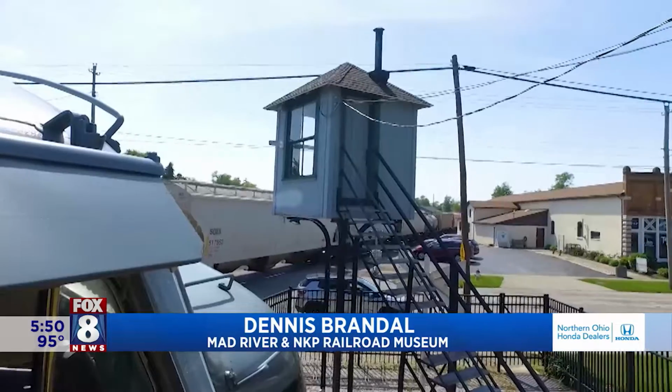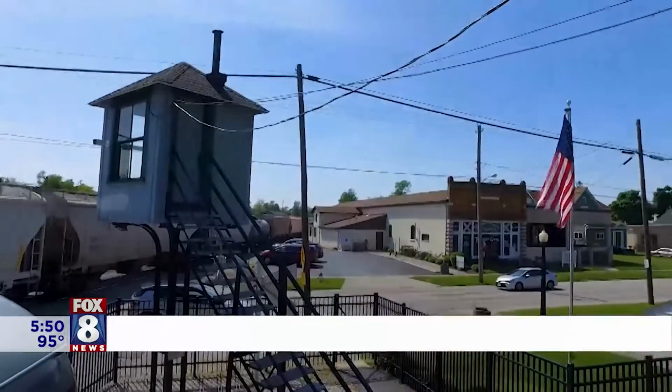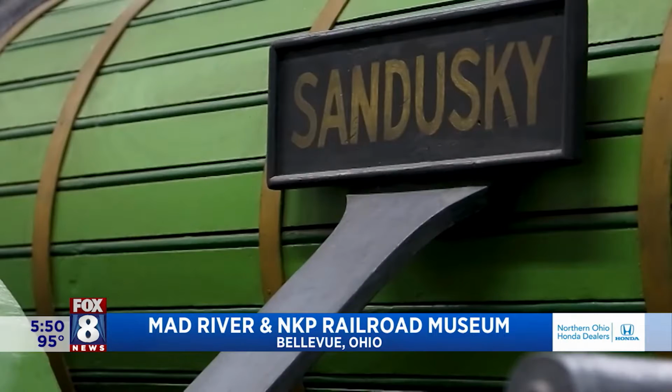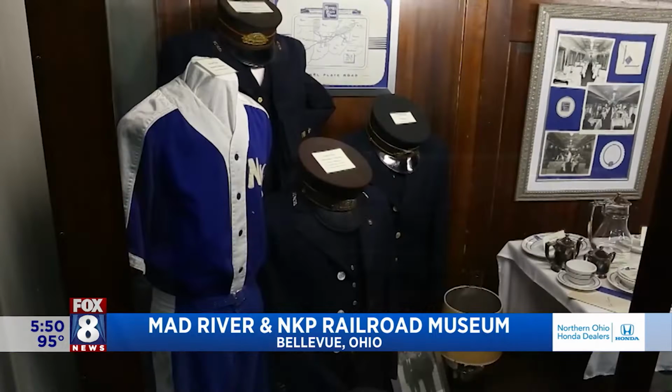The Mad River and Lake Erie Railroad was the first railroad chartered in the state of Ohio. And Bellevue was a major shop and terminal for the railroad. Back in the 1970s, a group of train enthusiasts created a social club, which down the line became this fantastic depot of railroad history. The equipment that you see behind me here was all just a big empty lot.